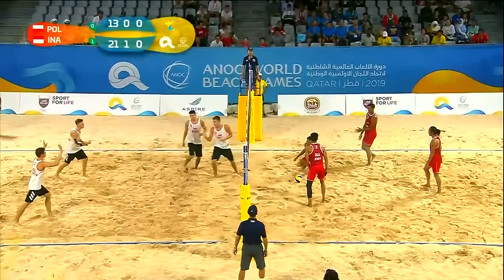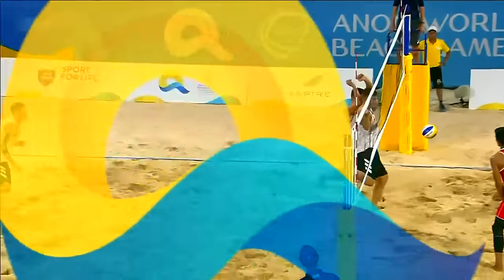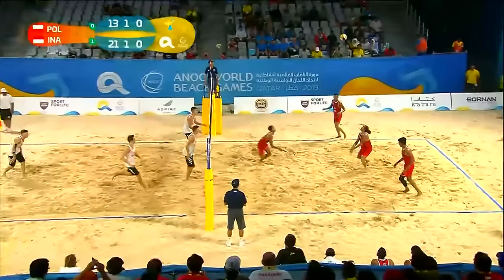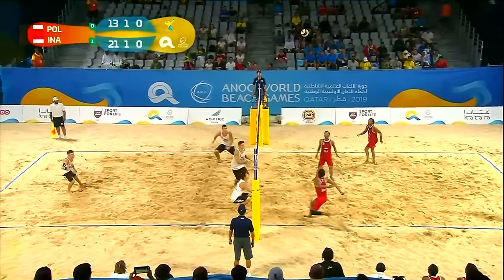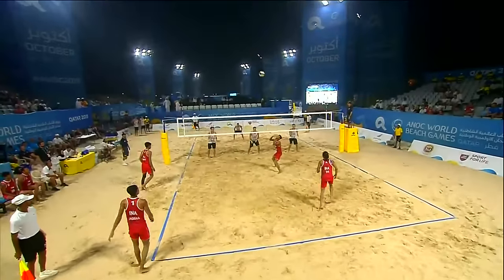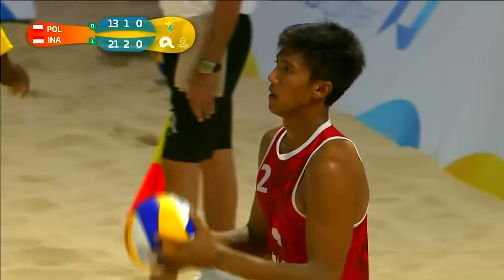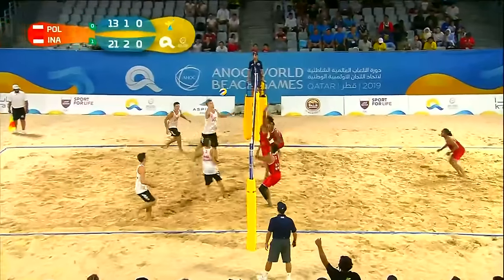Good get from Yosi. Ardana just gets his bearings a little wrong. Great touch this one. On the turn, slow touch of the ball. You even feel at times that Poland are having to work a lot harder to score their points, even when they do play well. It's Rendy. Take a bow. He's been one of the players of the competition for me over the past week, Rendy. Hitting through the gap. And again, it's just the speed that they're playing at. Nothing more than that. The speed is up from Indonesia. The first touch is good. And the blockers are having a real tough night out there from Poland.